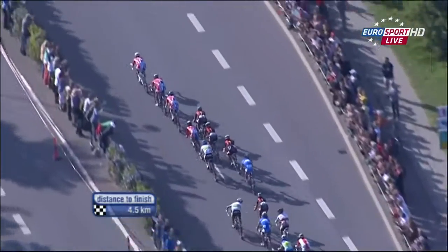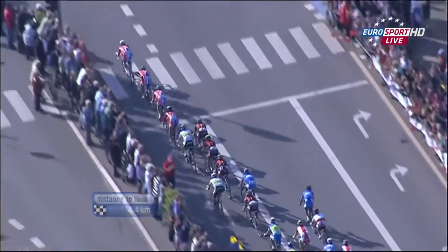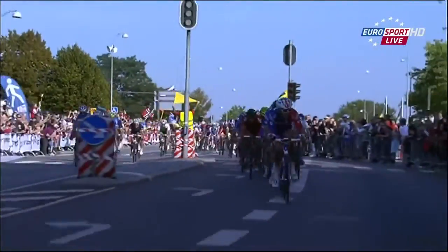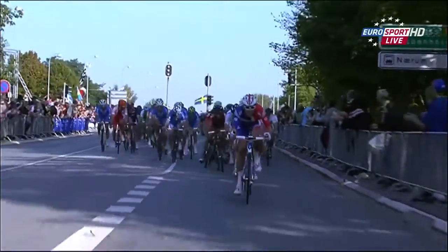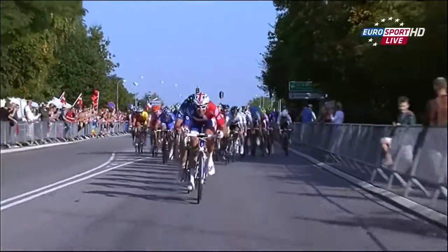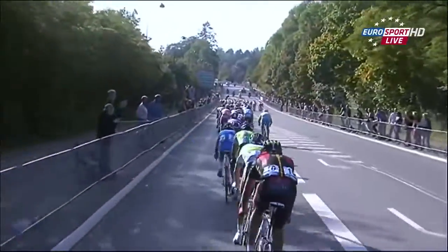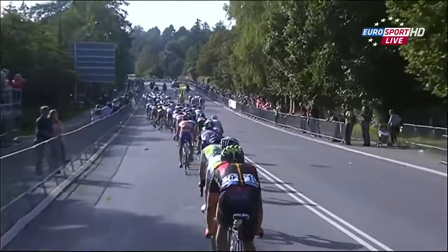GB still have 1, 2, 3 men here to the fore. Goran Stangeli is the Slovenian still up there. Cook and Rogers. Chris Sutton is in there. Heinrich Hausler's up there. Borut Bozic in the front group as well. They're all here. Elia Viviani is a good outside bet.